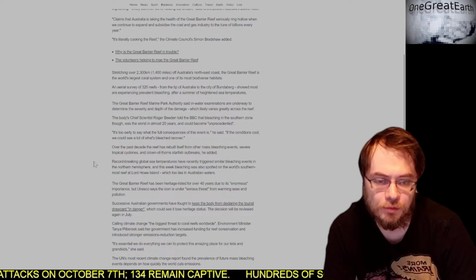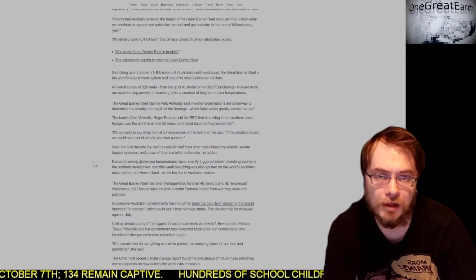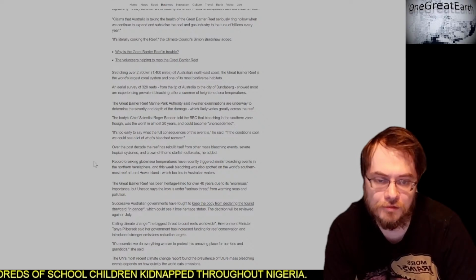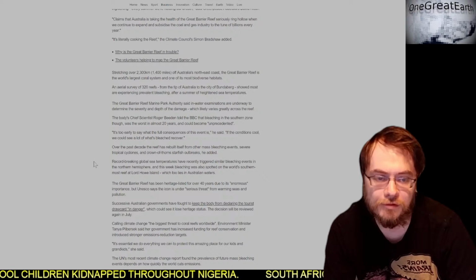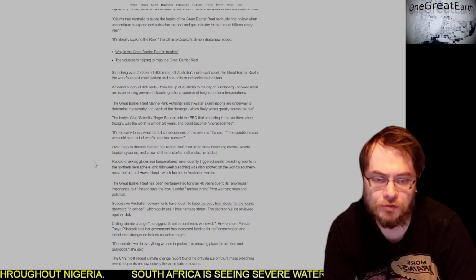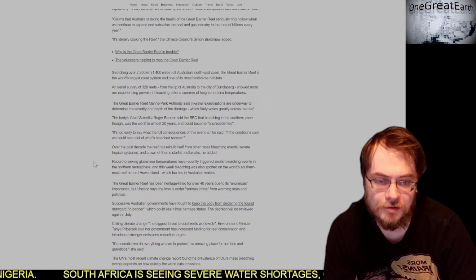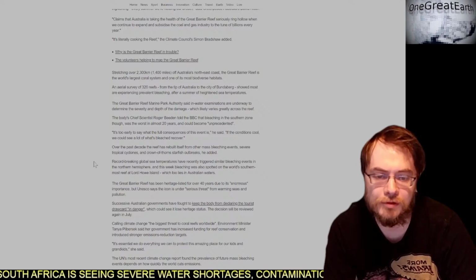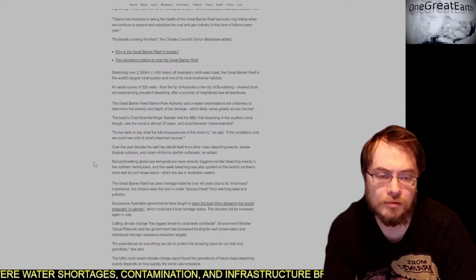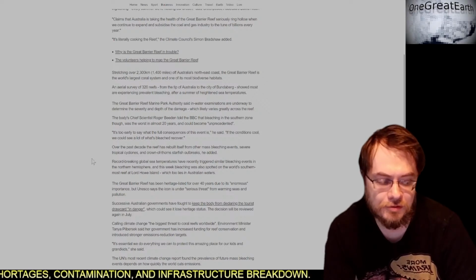Stretching over 2,300 kilometers or 1,400 miles off Australia's northeast coast, the Great Barrier Reef is the world's largest coral system and is one of the most biodiverse habitats. An aerial survey of 320 reefs from the tip of Australia to the city of Bundaberg showed most are experiencing prevalent bleaching after a summer of heightened sea temperatures.